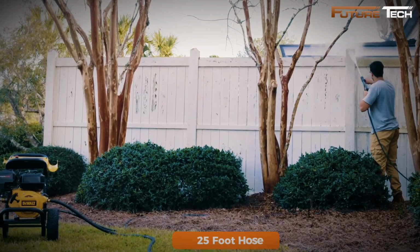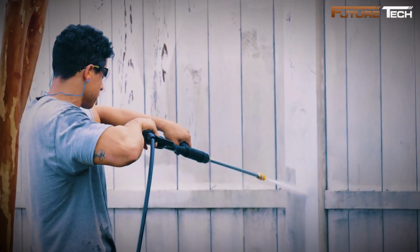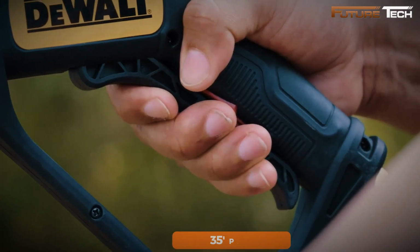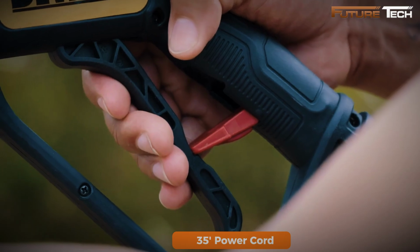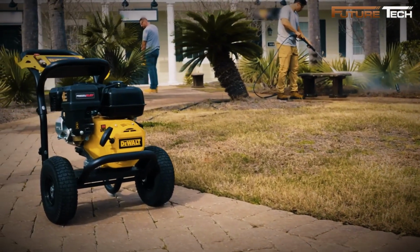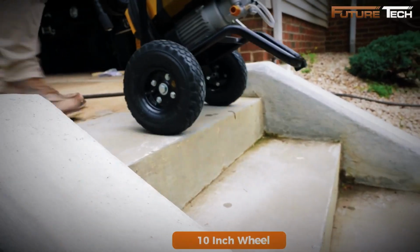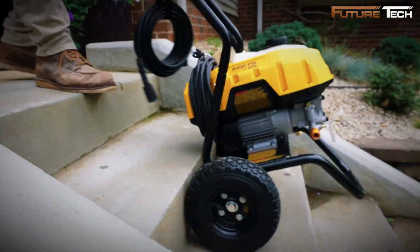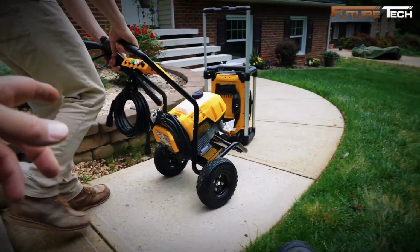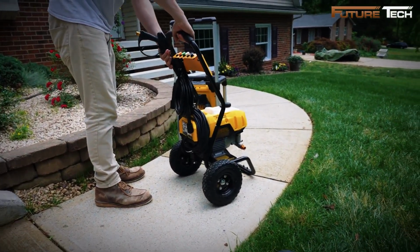The 25-foot kink-resistant hose is made to withstand frequent use, offering durability and flexibility for extended cleaning sessions. Additionally, the 35-foot power cord provides ample reach for larger areas, making it easier to clean wide spaces without constantly moving the washer around. Its 10-inch premium pneumatic wheels provide easy maneuverability over various surfaces, including rough terrain or obstacles, allowing you to transport the washer effortlessly across the job site.